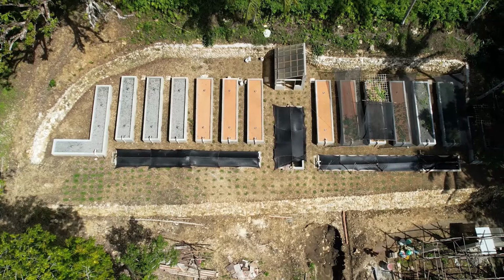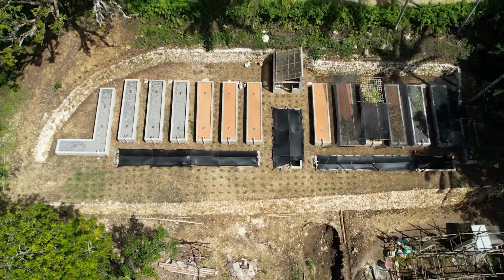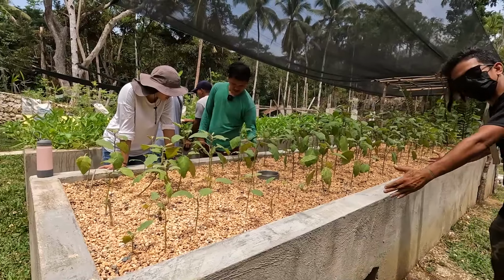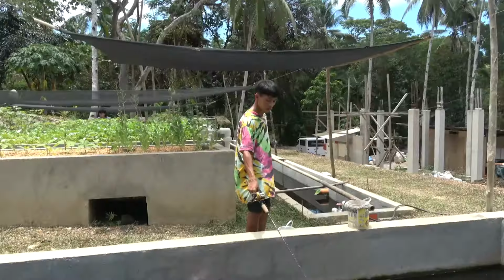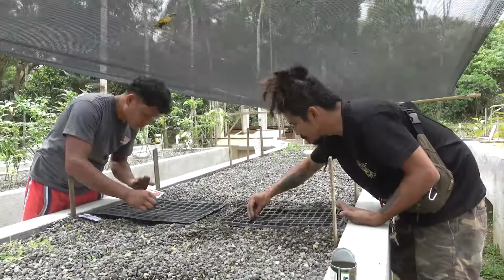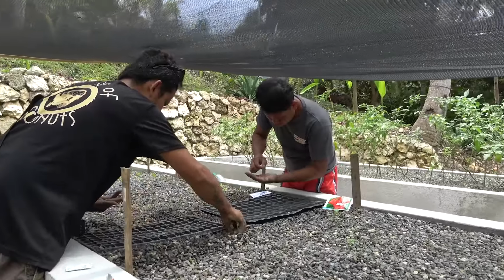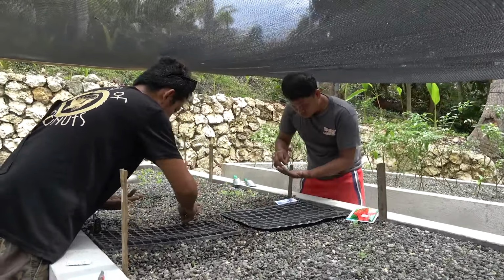To farm about 1 acre of land and the whole farm, including fish to plants, we only need about 2 farmers to care for everything, from feeding to cleaning to maintaining to planting to harvesting. It only takes 2 people. Yes, you heard that right.